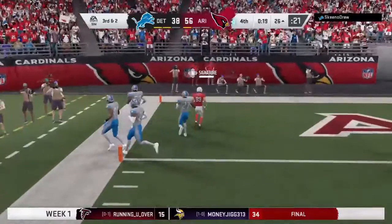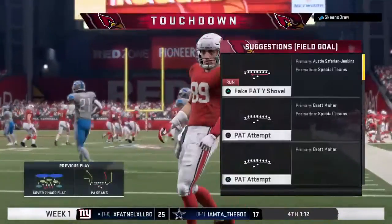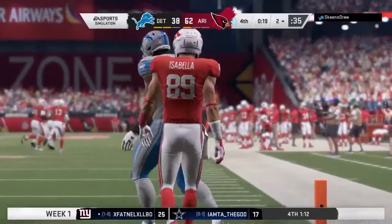This one caught by Isabella. And they are going to score again. Yet another touchdown as they just add to their totals.